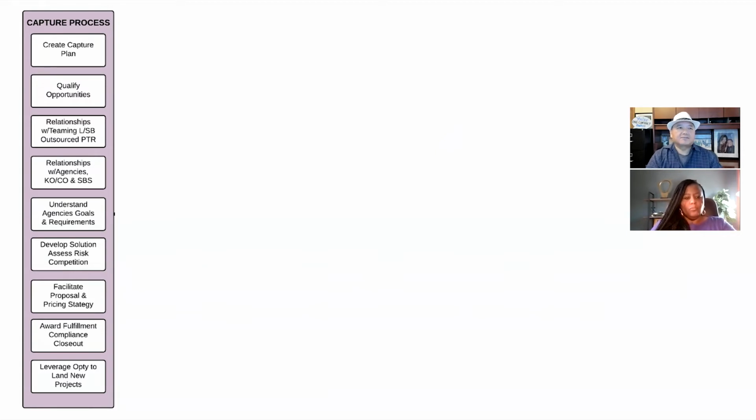So that's really the process of a capture manager, from creating a plan to qualify opportunities, building relationships, understanding the pain and the challenges the agency has, developing a solution for them, writing the proposal, pricing strategy, getting awarded the contract, turning over to the fulfillment team, and then leveraging that for new opportunities with that agency there. That's a good summary. Yeah, great capture of the capture process. That's very good.